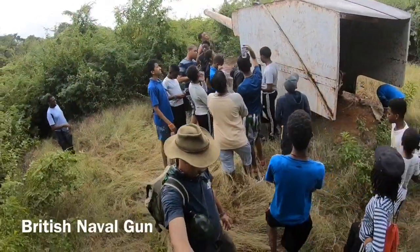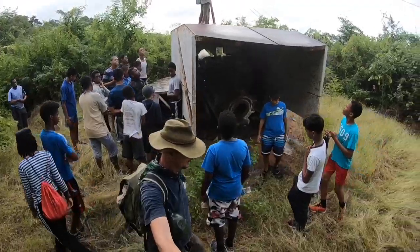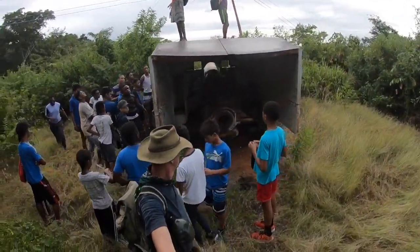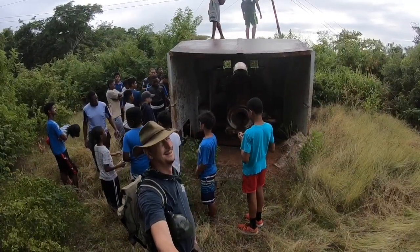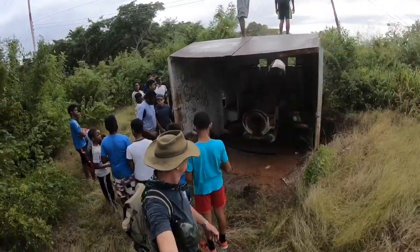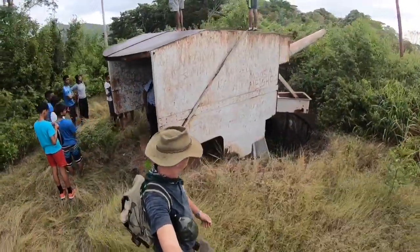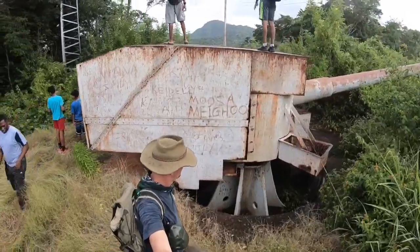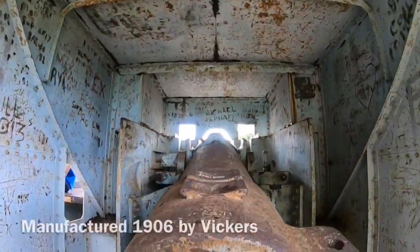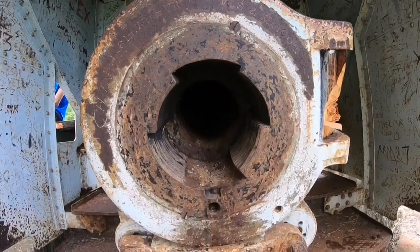Alright, so this was one of the two batteries put on Gasparri Island by the British forces during World War II. If you know some history about Trinidad, it was used in World War II as a British base. So we have one here and one further down, and they were used to stop the water fast.